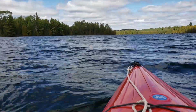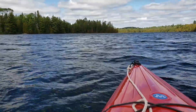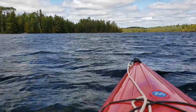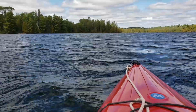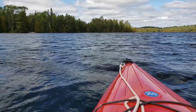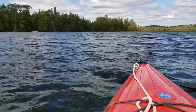A little bit windier over here. I don't know how that's affecting the mic. Find that out when I get back. But it's a hard paddle upwind here towards the portage that I'm heading for. Pretty gusty. Winds are at least 20 in the gusts, probably 15 steady.